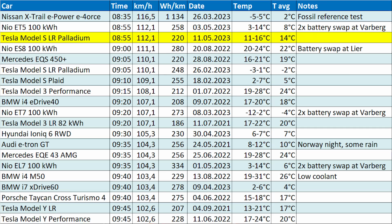So I talked to the live stream guys, and we agreed that the time is not going to be 8:50, it's going to be 8:55. Let me explain. The difference in consumption between today was 220 versus the cold run, it was 248. And you see that that's only 28 kilowatt hour. And if we do the math, we figure out how long does it take to charge 28 kilowatt hour extra. It takes roughly 8 minutes, I don't know, maybe 8 to 10 minutes.